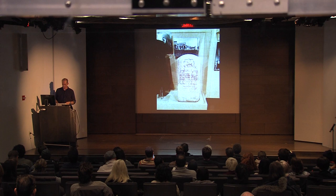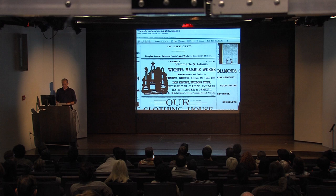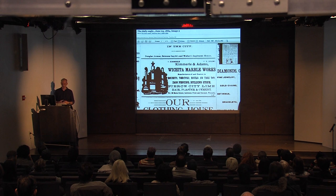I started poking around a little bit more and ran into old ads for the company that repeat the impression that they did a lot of different things. They didn't just do monuments and gravestones. This ad says that they were manufacturing dealers in monuments, tombstones, mantles, tabletops, iron fencing, building stone, lime, hair, plaster, and cement. But the image, the product they picture, actually are their gravestones.